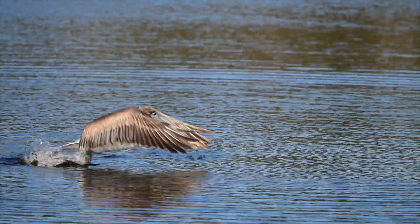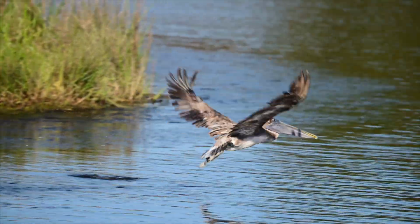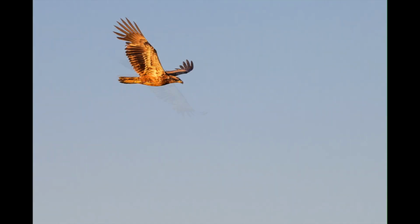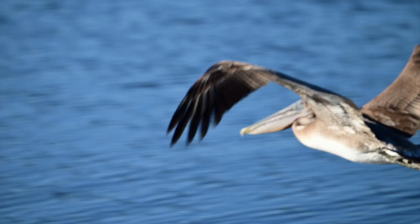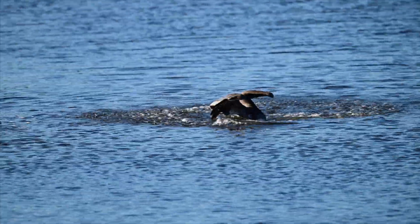Here you'll see the perfect takeoff. They're not always so perfect. And we had a flyby of a juvenile eagle, which was nice. It was a bit out there, so that's fairly well cropped. This pelican came right at me. This is full speed, hitting the water.